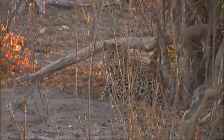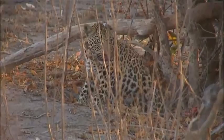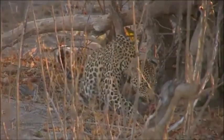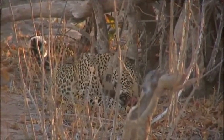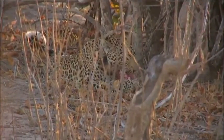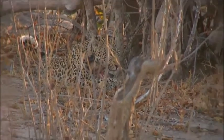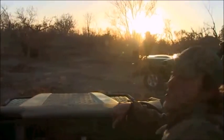Oops, he got a bit of a fright from the car. Tack's just moving a bit further away from him, so he's a bit more comfortable. Here we go. Okay. So we're going to leave young Sindile now and go see what other wonders are out in the African bush. I'm going to give some other people a chance to come in.